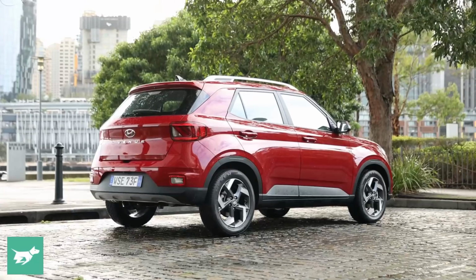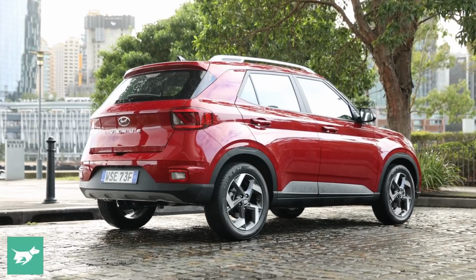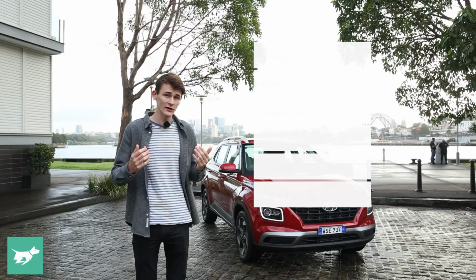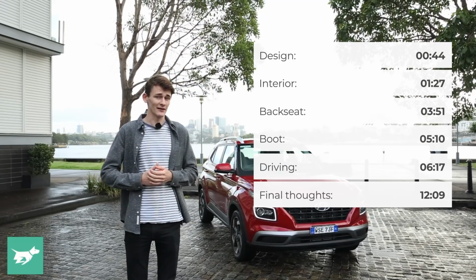the range. Now that makes the Venue a pretty expensive proposition for a light SUV, especially if you're upgrading from something like a Hyundai Accent, this car's forebear. So in today's video, we're going to check out if the Venue is still the place to be in the light SUV segment.